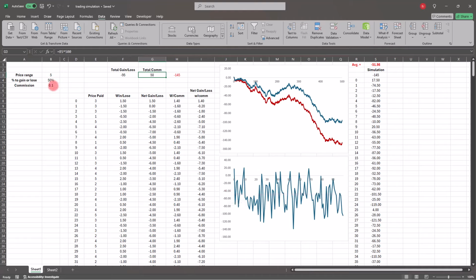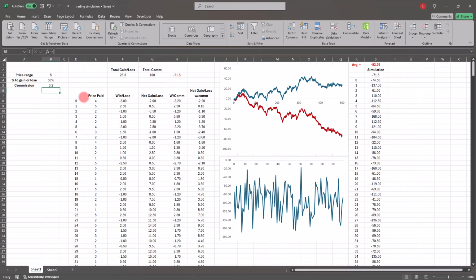See, if I make the commissions 20 cents, watch what happens now. Now we're going to line up at 100. And you can see that's the center of this blue graph right there at 100. So we're still going sideways, but we're just spending lots of commissions.